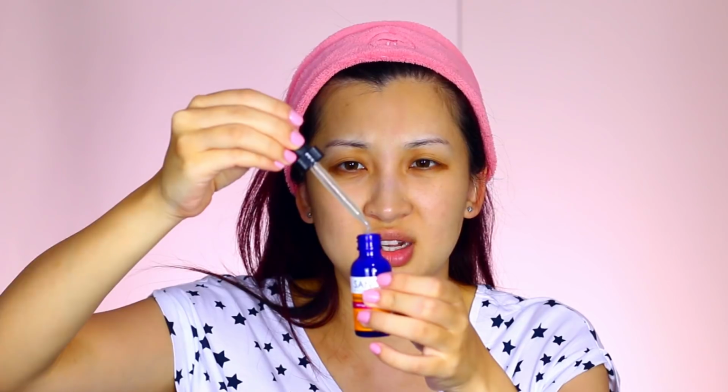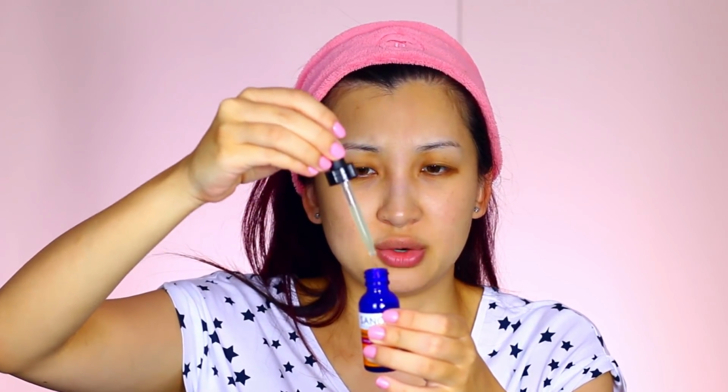And then the directions say, after cleansing, apply serum evenly to face and neck area, allow it to dry, and then it's safe to wear under makeup. So I'm just gonna go ahead and do maybe a couple of drops. It kind of looks like this yellowy type of serum, maybe about like 5, 6. And then I'm just gonna apply this to my face.